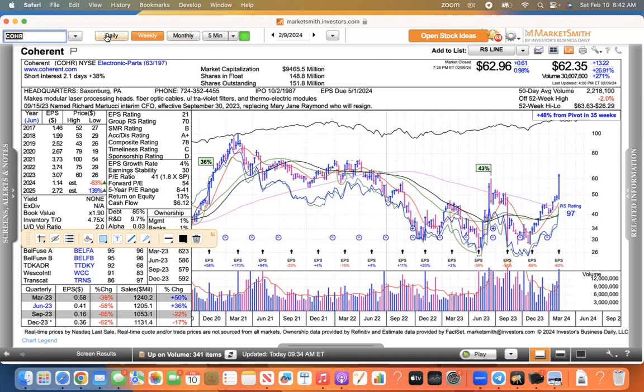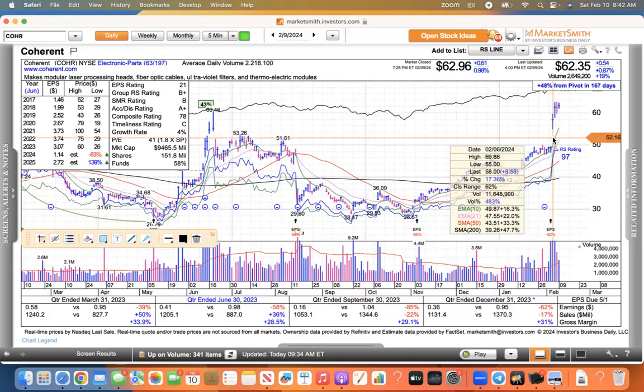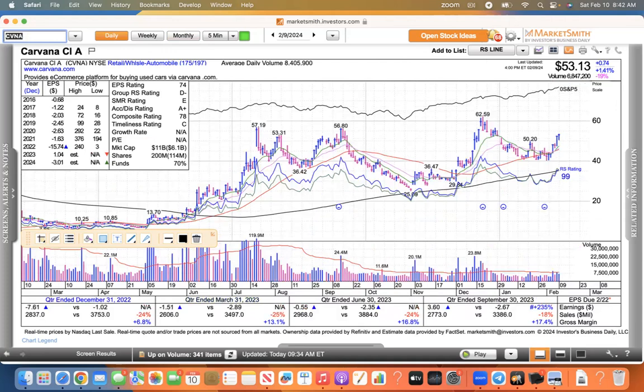COHR, Coherent, electronic parts stock. I'm just going random here. Gapped higher and then continued on, with a nice 17% move. That's why you pay attention to the power earnings gaps.